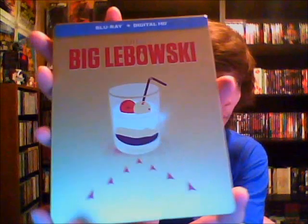I picked up Big Lebowski. I've actually never seen this movie all the way through. Back in high school, I did check it out a few times on TV, but I always missed a few scenes watching it on TV, and I'm sure certain things were cut out or censored on the TV version, so I'm really looking forward to checking this one out.